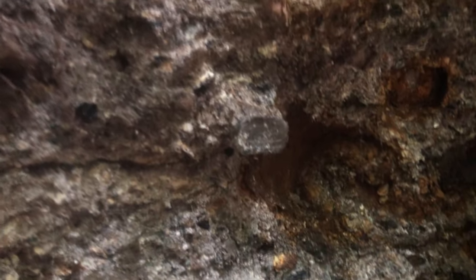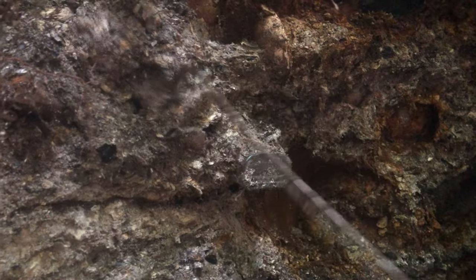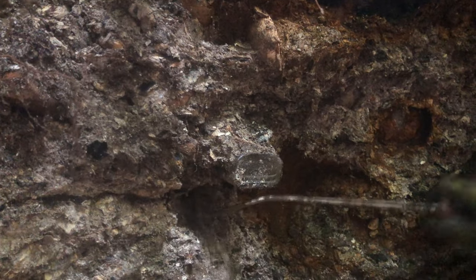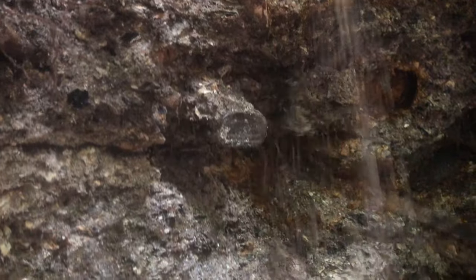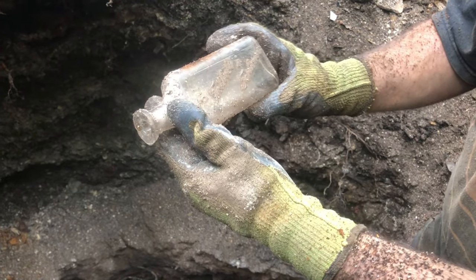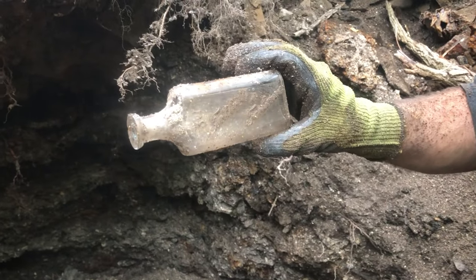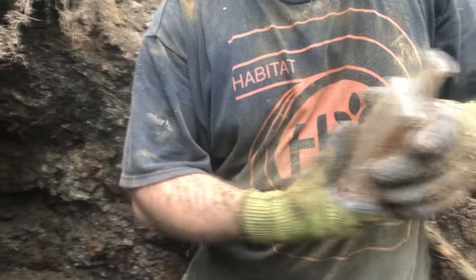Guys, we think we got an embossed bottle in the hole right here. Shane says he thinks he could feel embossing on it. Yeah, I think so. Looks like an embossed pharmacy. Let's see what it is. Oh my god! Oh, it's another one of the, what is it? Something Terhune. Tuttle and Terhune. Nice. Another Middletown druggist. Sweet. Another variant for you. Awesome. Glad it didn't get broken yet.